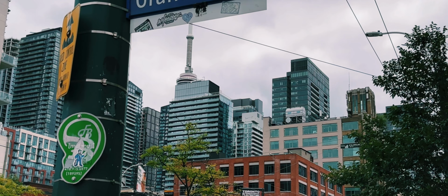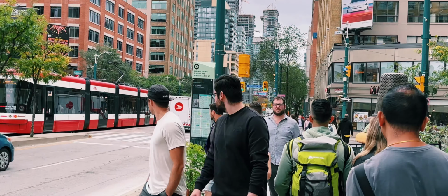Today, I am at one of Toronto's most iconic and colorful landmarks, Graffiti Alley.